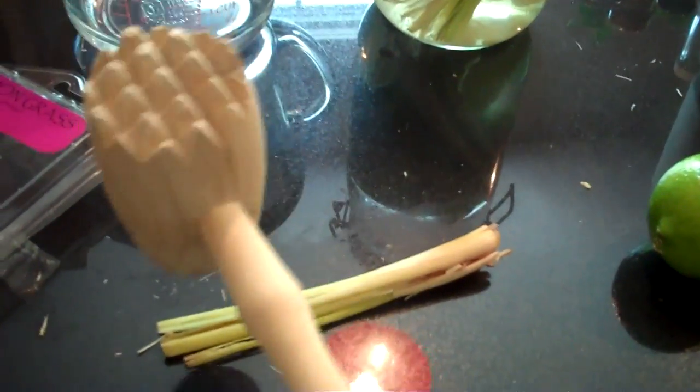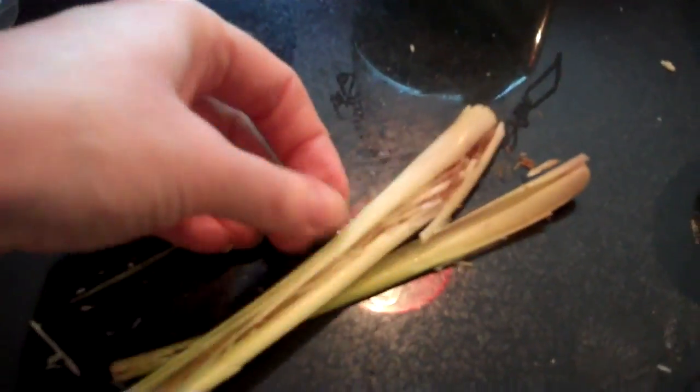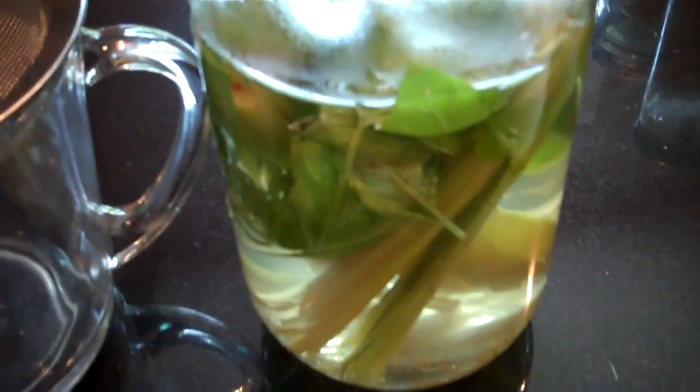I used a kitchen mallet, and I just tapped it out like that, and that blows apart and separates the fibers to release all of that good lemongrass essence that's hiding inside. And then I just put it right down into the water with a big handful of fresh basil. And as I said, it's been sitting out in the sun for about 4 hours.